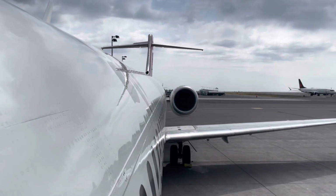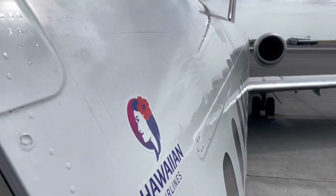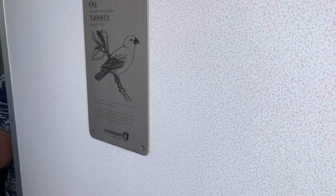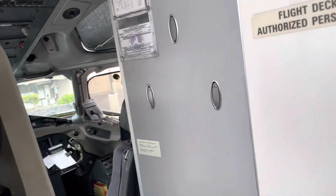So you can definitely see why I'm excited to fly this aircraft once again, with the last time having been in 2018. Another interesting fact about the Hawaiian Airlines 717 is that all of them are named after birds. But now, with that 717 history rant out of the way, let's talk about the seating configuration on their 717s.